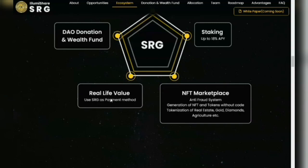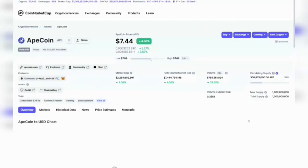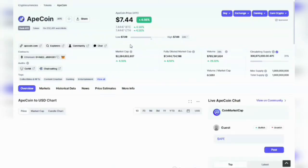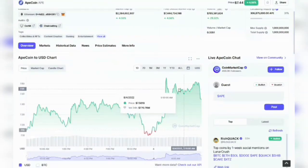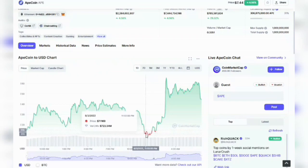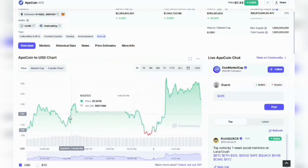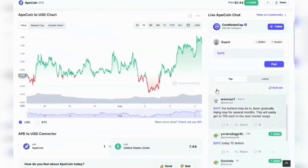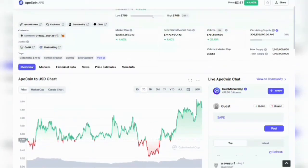Now next we have the real life value. So you can also use SRG as a payment method. For the payment method, you can see that Apecoin just locked in a deal with the Gucci brand. You can see the price of Apecoin after locking the deal, and how it went from about $6. This is a 1-day chart. You can check the 7-day chart. You can see people's feedbacks. You can see Apecoin to $10 very soon. These are some feedbacks from our users.